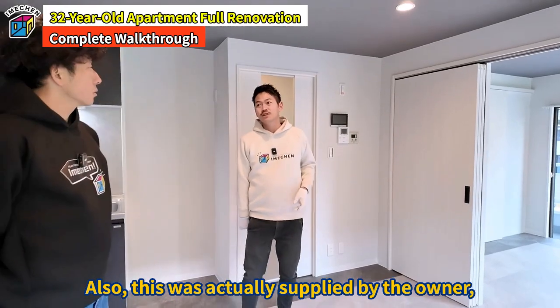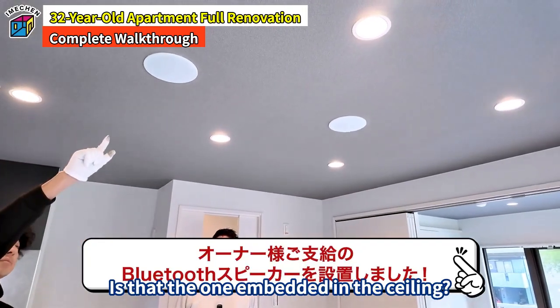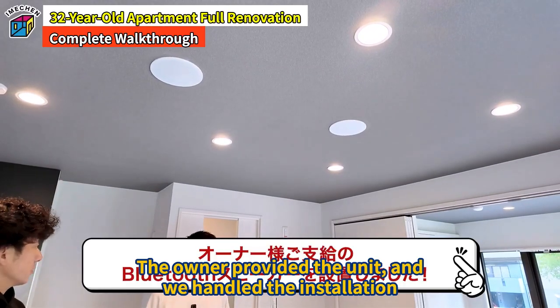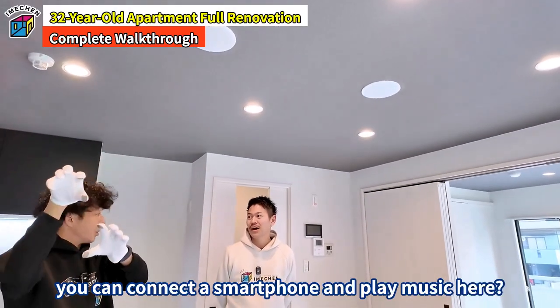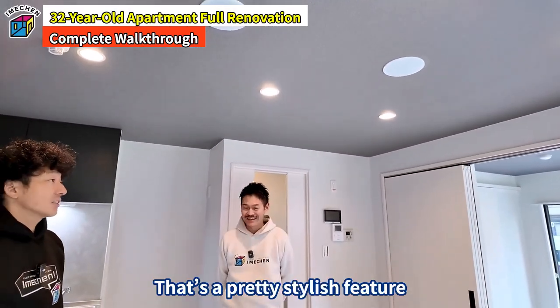Also, this was actually supplied by the owner, but we installed a Bluetooth speaker. Is that the one embedded in the ceiling? Yes, exactly. So this was newly installed. The owner provided the unit and we handled the installation. Since it's a speaker, you can connect a smartphone and play music here? Yes, that's right. That's a pretty stylish feature.